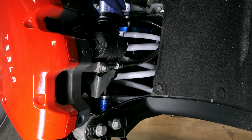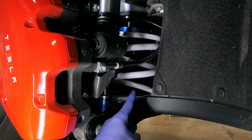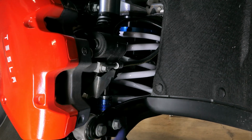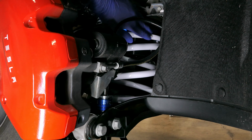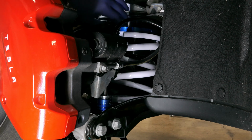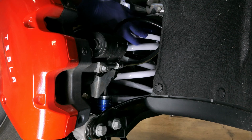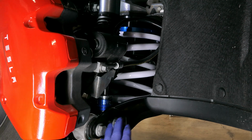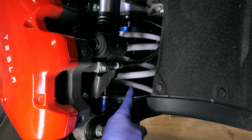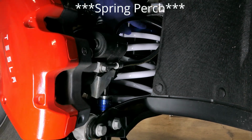The first thing that we need to do is essentially freely loosen this spring. Now, this one does have a perch, but I don't know if Flat Out forgot to give me a spanner wrench for this, but there's no way for me to really turn this. So what I need to do is drop the suspension again to be able to access that spring and make the adjustments with the spanner wrench.